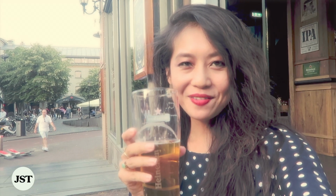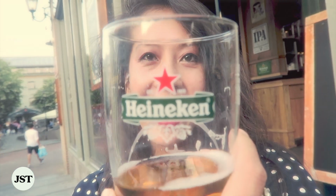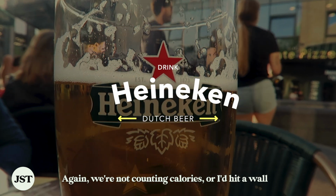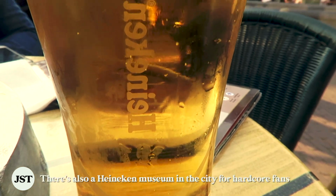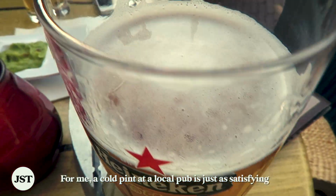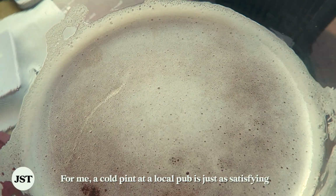When in Amsterdam, you have to drink Heineken. Heineken! Again, we're not counting calories or I hit a wall. Of course, one would down a pint of Heineken beer in Amsterdam, the motherland of this pale lager. There's also a Heineken Museum in the city for hardcore fans. For me, a cold pint at a local pub is just as satisfying.